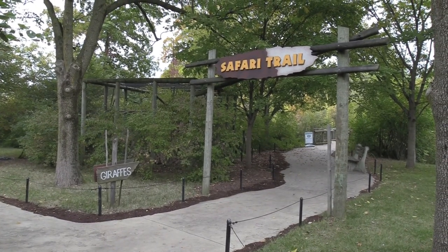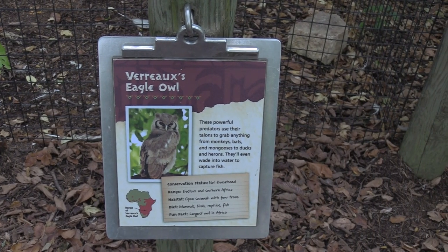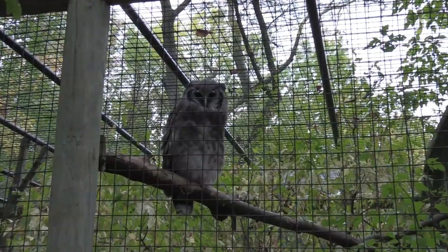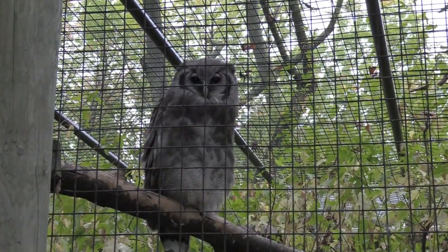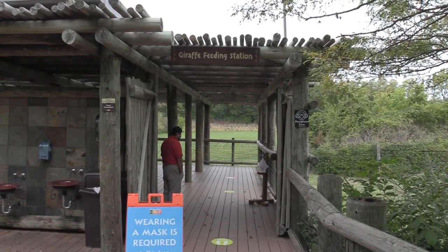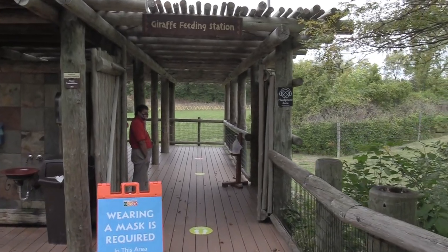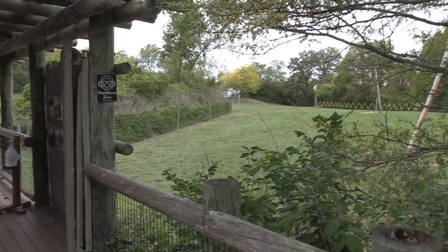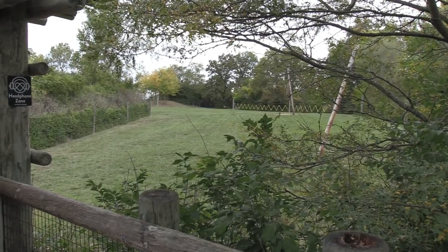Alright, found a safari trail and giraffes coming up. Alright, we got a Vero's eagle owl. Wow, right up close. Alright, look at that. That is awesome. Alright, so this is the giraffe feeding station. Giraffes are not currently out yet because it's still a little too chilly for them. So I will come back a little bit later in my visit and we'll get to see the giraffes.